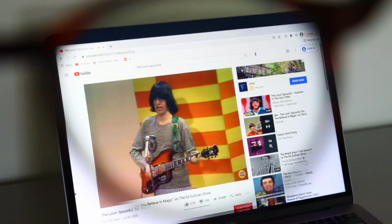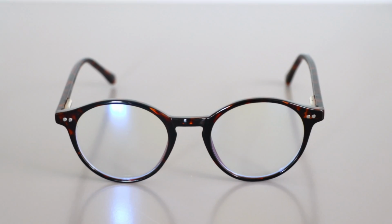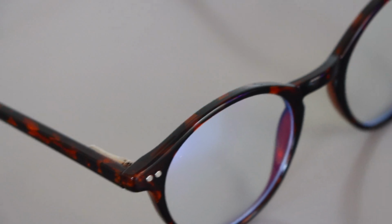I don't wear glasses, so these aren't prescription. If you are interested in something like this and you need glasses, you're going to have to talk to your eye doctor about it. And if you're somebody who doesn't wear glasses, then you can go ahead and check out Amazon. They have a bunch of different designs. I got one that is called vintage, and it has kind of a cheetah print around it. That's what it looks like to me. So I actually like them.